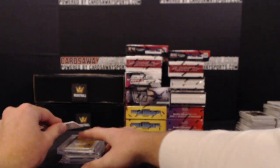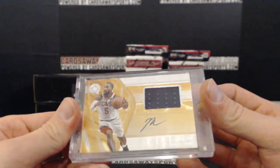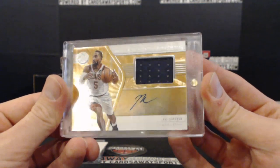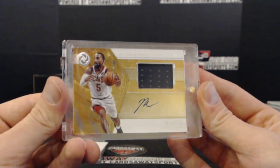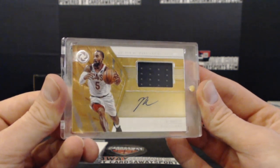First one is for the Cavaliers, put your shirt on, baby. J.R. Smith. Bam! Patch on card, number 75 out of Opulence. J.R. Smith for the Cavaliers. Cleveland. Cavaliers going to Sean M. Beautiful.